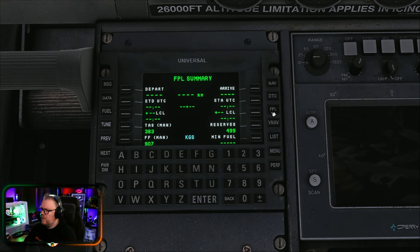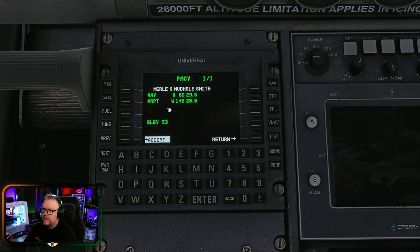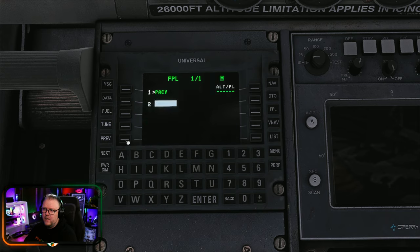There we go. PACV, is it? Yeah, PACV. And enter. Merle K. Mudhole Smith. Yes, that is the gadget we're looking for. We accept. Okay, where's our second waypoint?